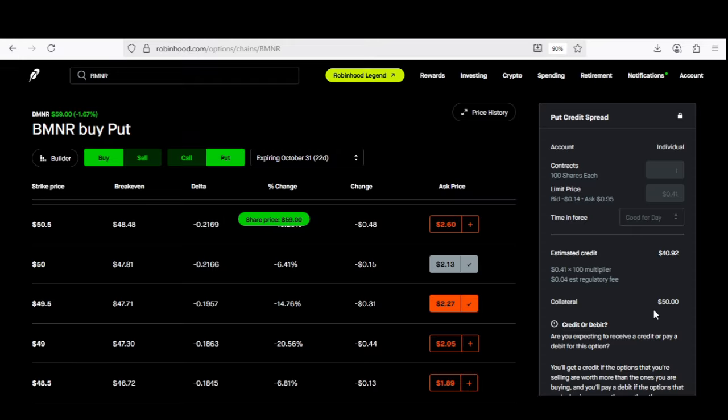Now, the reason why I said I personally am going to be doing 2 contracts is because I want to estimate my credit. I want to lock in $40 per trade. With 2 contracts, my estimated credit is going to be double, like I mentioned, it's going to be $80. So I'm still going to have the exact same exit strategy, which is going to be 50%. So in this case, 50% now is going to equate to $40.